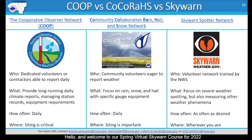And briefly, since I also mentioned Co-op and CoCoRaHS, I'd like to quickly explain some of the differences between the three programs. Each of these are voluntary networks, but they each entail something different.